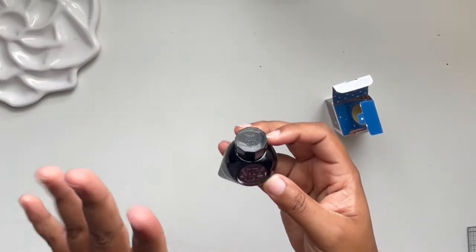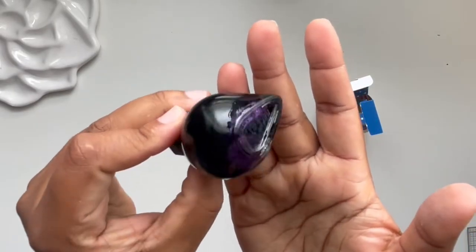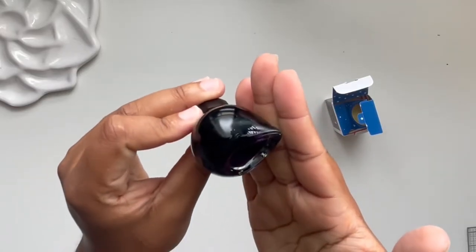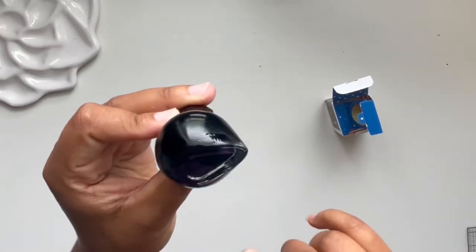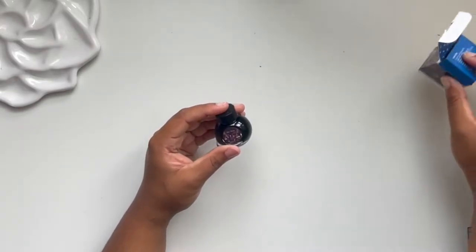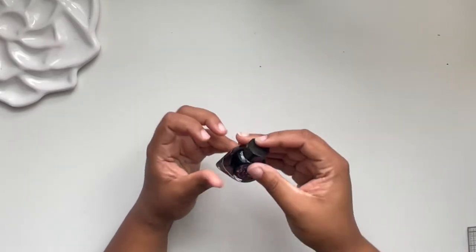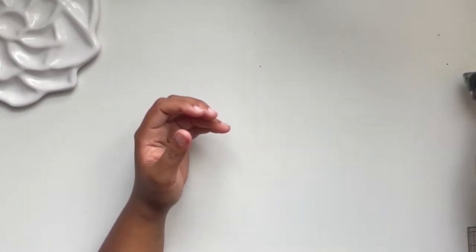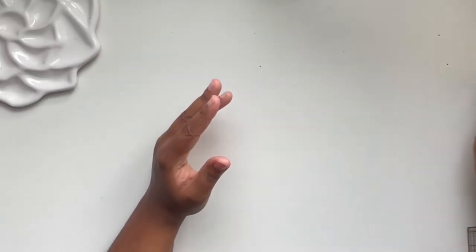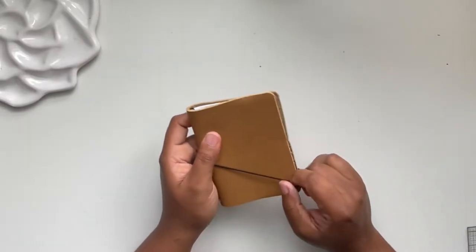It's this gorgeous purple black. I have quite a few blue blacks, but I don't have a gorgeous dark purple black ink with the purple shimmer. I'm excited to swatch this and see what this looks like. And the box is so tiny and cute. That's really the reason why I went there, because they only had one left and I got the last one. I was so excited.